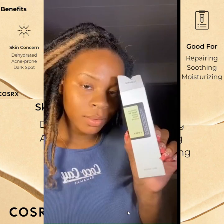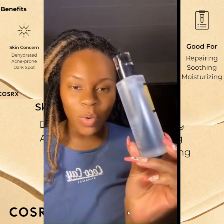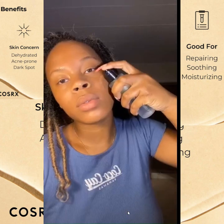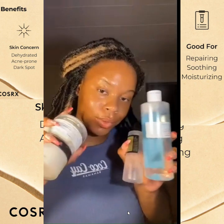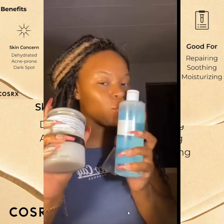Putting away the box, and I didn't even realize there was snail mucin serum at the bottom. How did I miss that? I just went in with a bump on my face, and oh my goodness, this was gloomy as well. But so freaking hydrating. Everything was a 10 out of 10.